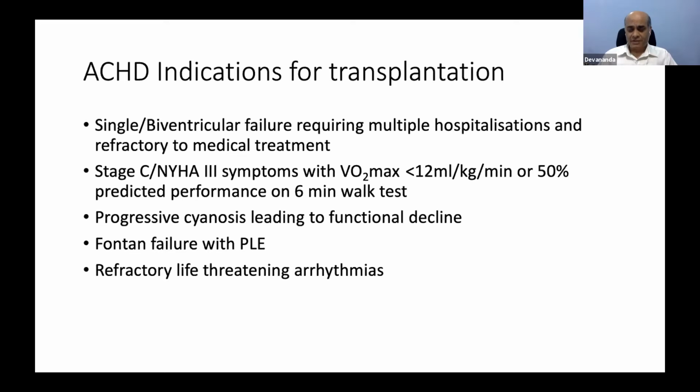Now, indications: again, Dr. Malesh told that it's a standard indication. Whatever we use for adults is also used for congenital heart disease. Single or biventricular failure requiring multiple hospitalizations, refractory to medical treatment. Those in stage C or NYHA class 3, where VO2 max falls below 12, probably fall into the group for heart transplantation. Progressive cyanosis, when functionality declines and nothing much can be done to improve the cyanosis, would also probably qualify for an early transplant rather than late.